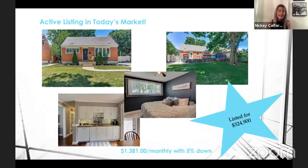All right, so today on the market, I looked this up this morning. This one is active today. It's listed for $324,900. It's a cute little house in the East End of London on a fairly decent street. Super cute. The monthly payments on that are $1,381 with 5% down.